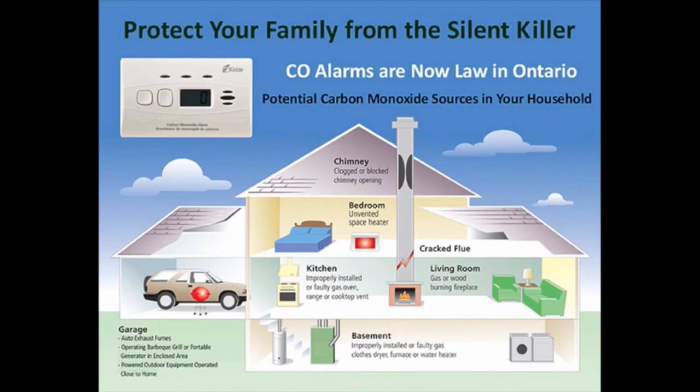All right, so when are CO alarms required to be installed in a house? So again, every house that has a fuel burning appliance and or an attached garage. So those are the things that are going to create carbon monoxide. That's when it's required, regardless of age of house.